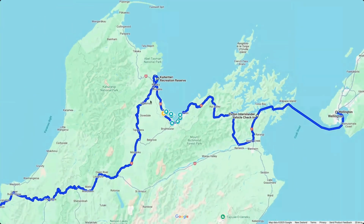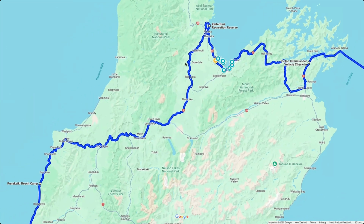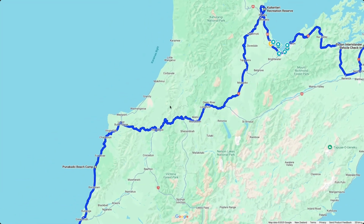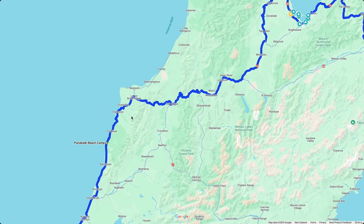Then from the Nelson Tasman region, you would carry on south with the motorhome, go through Murchison, and you go through the Buller Gorge, so it gets a bit windy here, as you can see. And yeah, then you come over to the west coast.